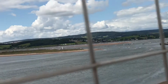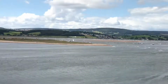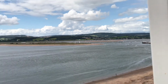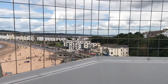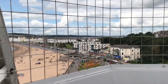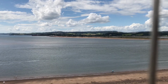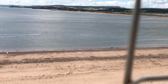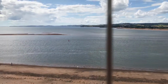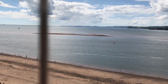If I could manage to film it without all those wires in front, but obviously it is for safety. So I really enjoyed it. It was quite windy, I have to say, and I didn't bring an extra jumper to wear, so I was a little bit cold, but it was still okay. Look at those clouds. And there's the beach. There were quite a few people on the beach, not as much as lately. We've had some good weather and it was really, really busy on the beach.